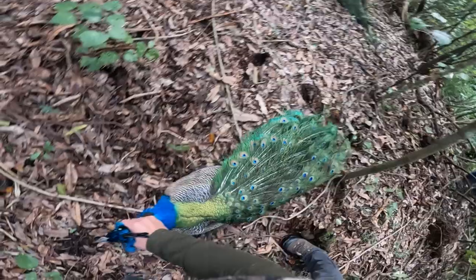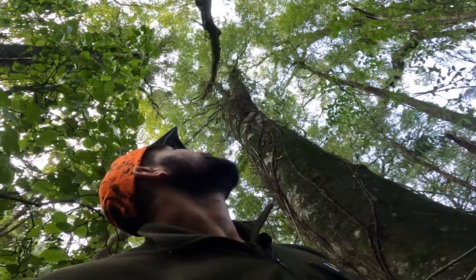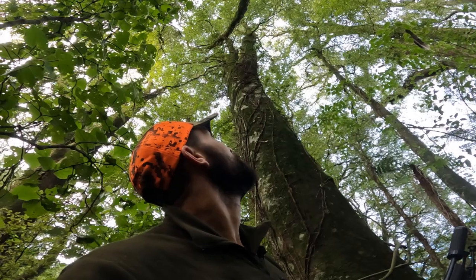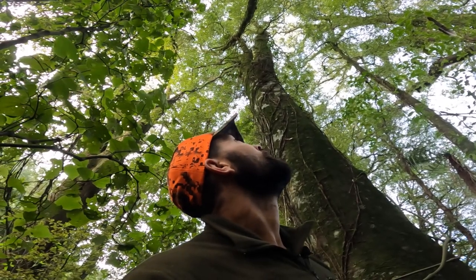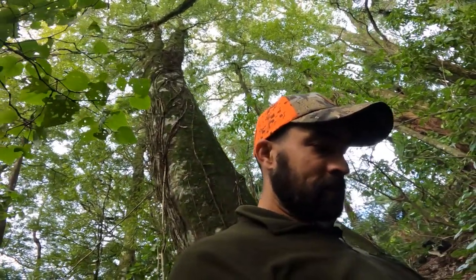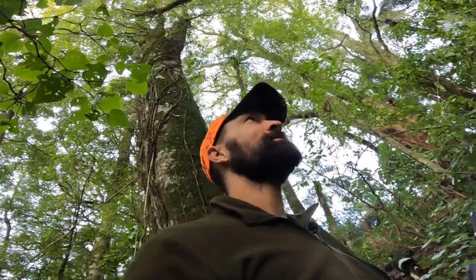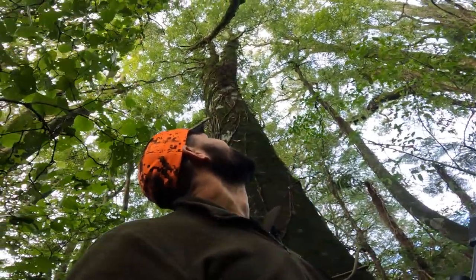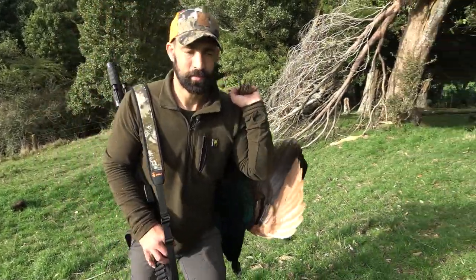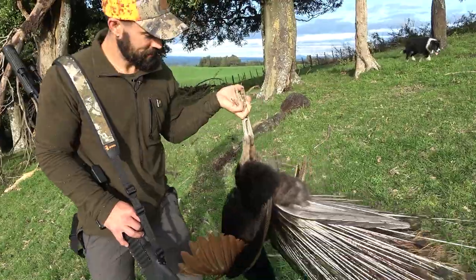Bigger tail than the last one that we shot. That was a perfect scenario, eh? I thought I was aiming at the one with the big tail. No, you got it. So I was aiming at the right bird. Yeah, it was the one that I thought you'd drop. Easy when you're up a tree. Nice. Oh, that was perfect. Look at that.